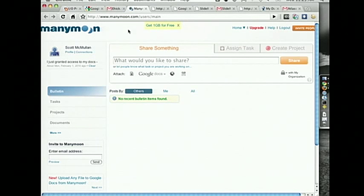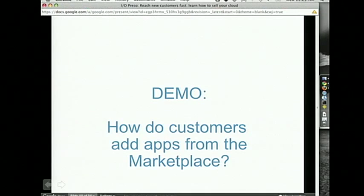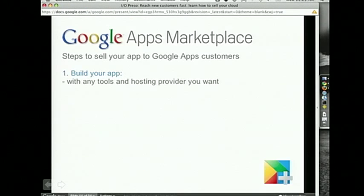and I'm in. No passwords, nothing to set up, no account. Essentially, the suite has been expanded to include Manymoon, and now I can just start using this application as an end user. So that is the quick high-level tour. How does this work? As a developer, how do you go about getting your application in the marketplace? How much effort is required, et cetera?